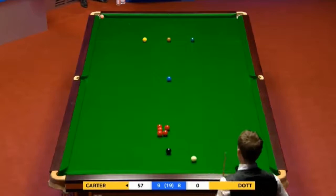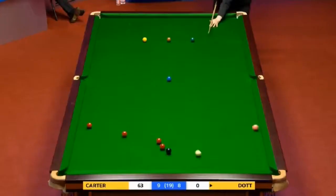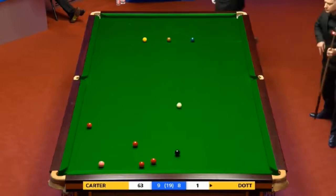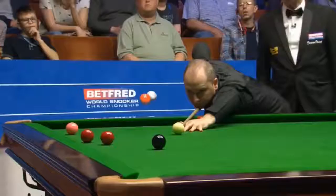And I'm going to play safe off the reds. Yeah, push the red towards the side cushion. 63. After the pink. Wow, what a shot. What an incredible shot. He's got to stay up here under pressure. I valued one, the black. What a match.